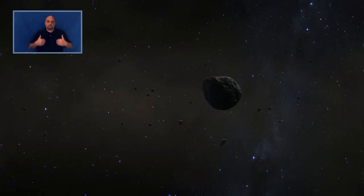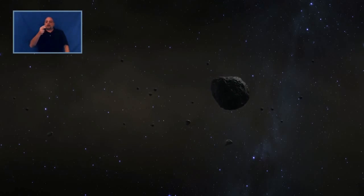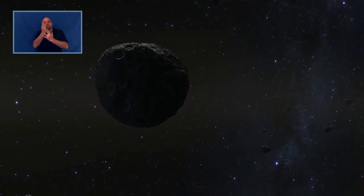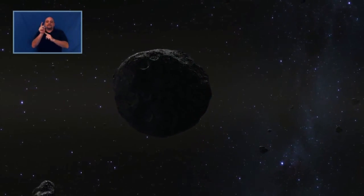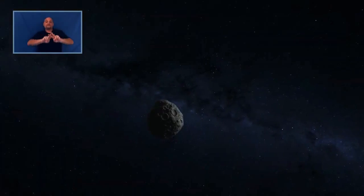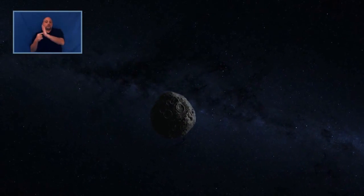But our leading hypothesis for how these carbonates formed on Bennu's parent body is that there was a large-scale hydrothermal system. So there was water flowing in the interior of the asteroid that percolated through cracks in rocks and eventually precipitated carbonate. And this is really exciting because it indicates that Bennu's parent body was a water world.